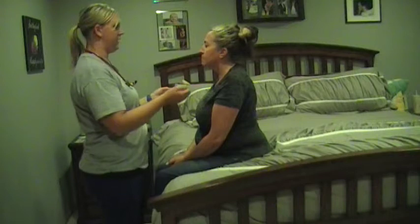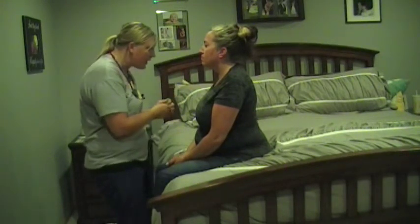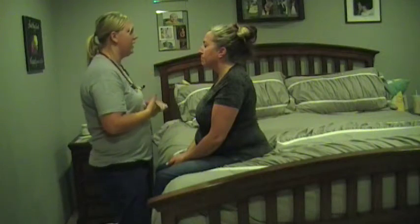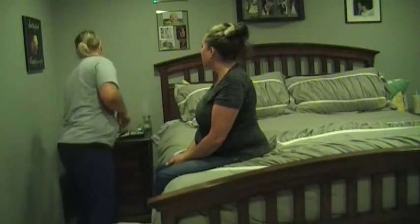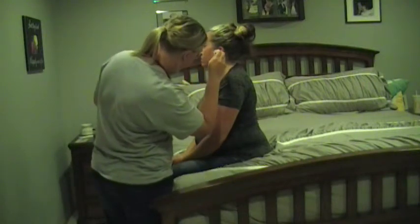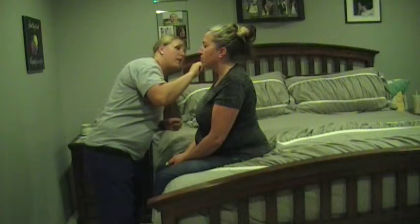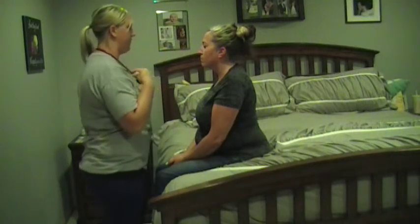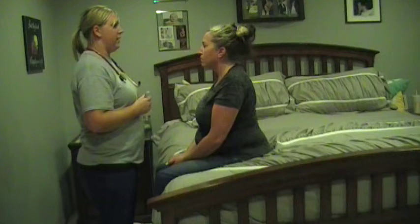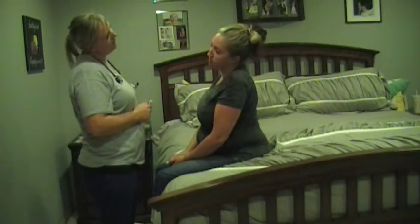Alright, I'm going to be inspecting the neck here. Looking, your trachea looks midline. The jugular vein, looking for any distension, which I do not see on that side. That's good bilaterally. Then I would like you to tilt your head back, forward, side, side.